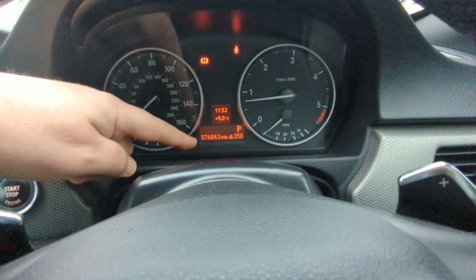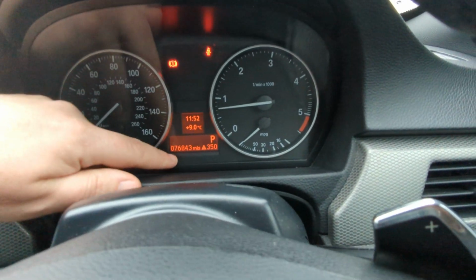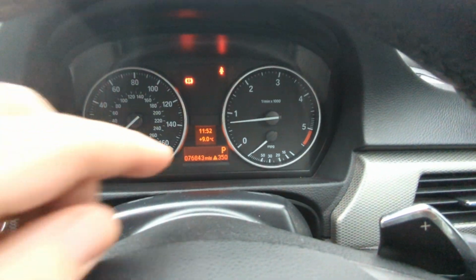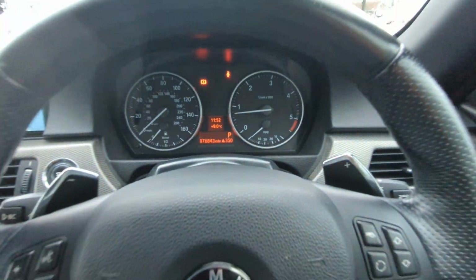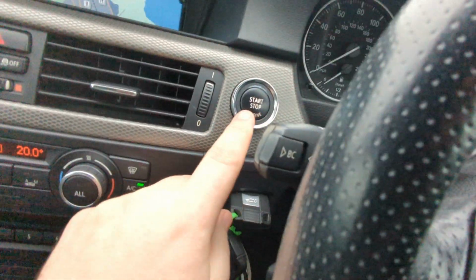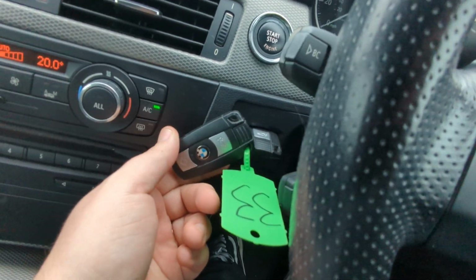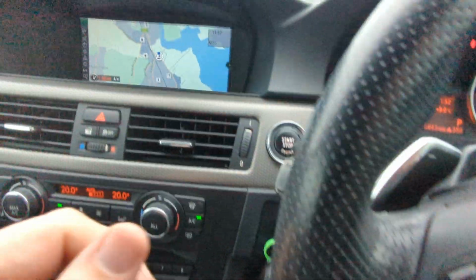Lovely miles for the year. 76,843. The little triangle there is just because we're low on fuel. I've checked on the onboard computer, that is the only issue showing. Stop start button for your engine, you have to have the key inserted just there. We've got both of them, both original BMW keys.